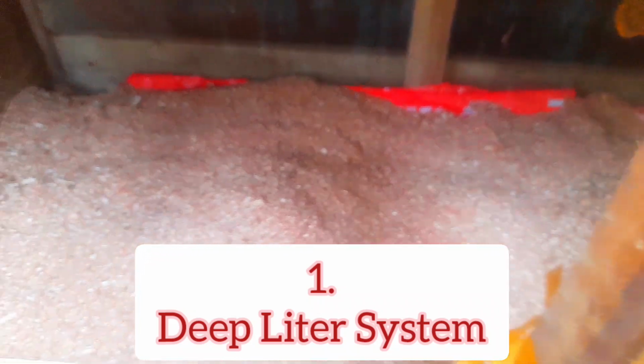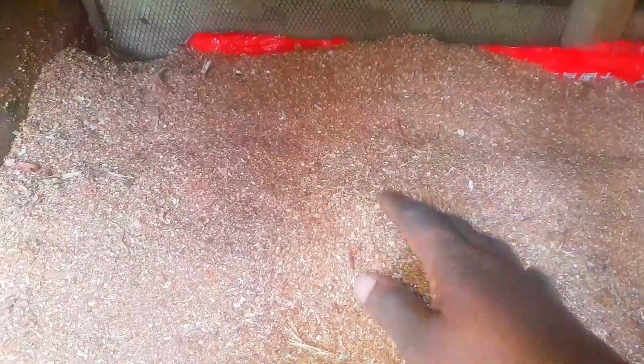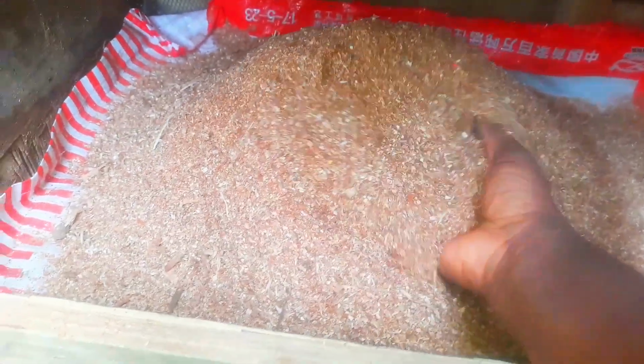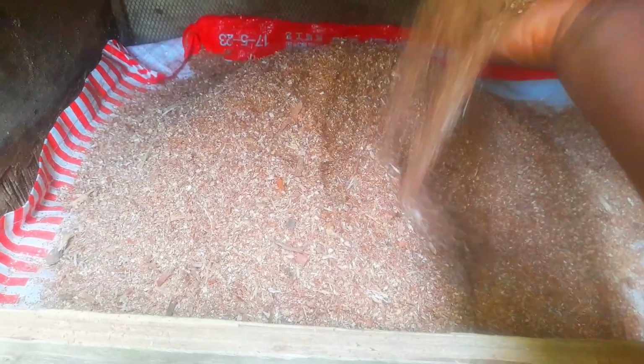So what are those secret tips? Now the first secret is what we call the deep litter system. What we mean by the deep litter system is when you use a whole lot of wood shavings to fill up your chicken house. Not the normal few you just sprinkle in your farm. In this system, you're going to be heaping it a lot on the floor of your chicken house, up to about 4 to 6 centimeters high.